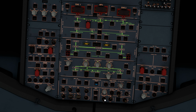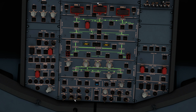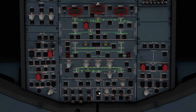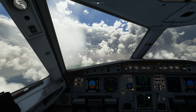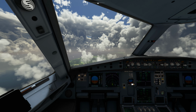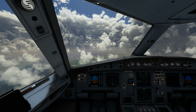Kuala Lumpur Center, Redcap 6232 is at 8,300 feet, climbing 9,000 feet. Redcap 1722, descend and maintain flight level 340. Batik 7160, descend and maintain flight level 350. Redcap 6232, Kuala Lumpur Center, altimeter 29.85, continue to MAPO as planned.